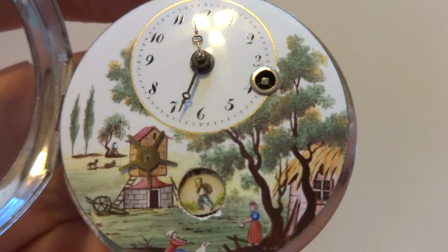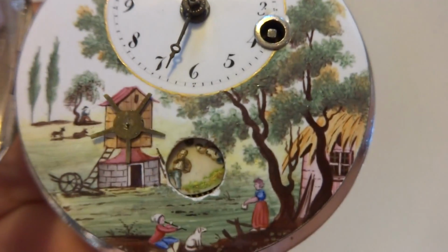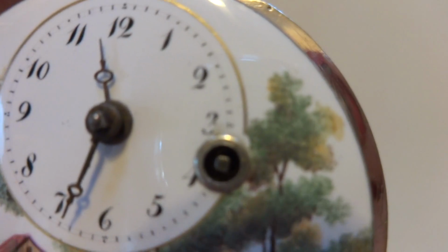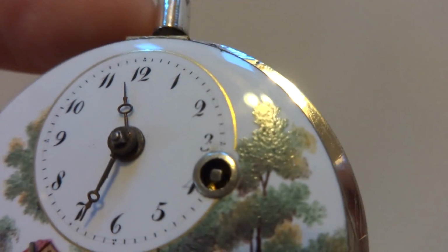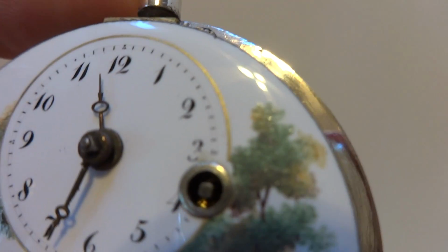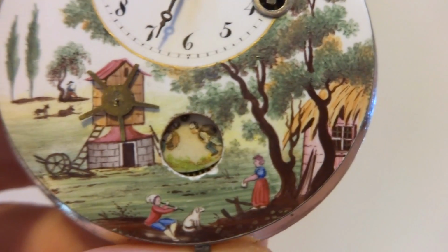So it's a polychrome enamel dial, all done by hand, really in wonderful condition. There is one tiny little chip right above the key winding hole, just to the right of the number 3. Otherwise, it's in excellent condition.